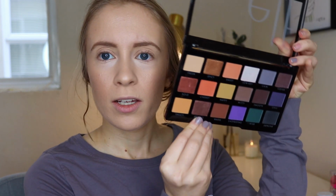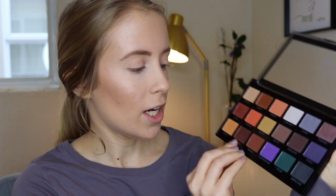But in that look I used Daring, which was kind of like the star of the show, and that actually turned out a lot more plummy than I expected it to. I thought that was just going to be more like a neutral taupe, but on the lid it showed up almost purpley and plummy. So that was one look that I did that was on the purpley side. I think I'm gonna just go ahead and start like I usually do with the shade Fresh.